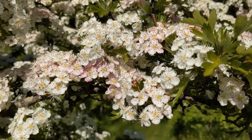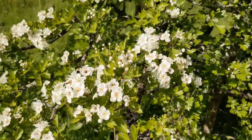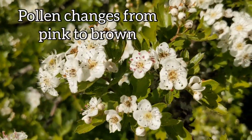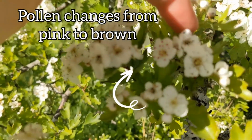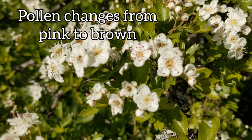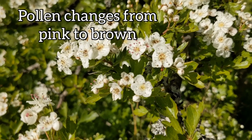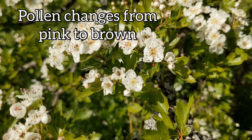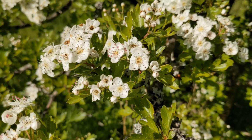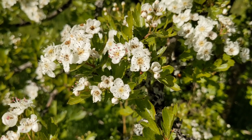A unique thing about the hawthorns is that as the pollen matures, it changes color. So over here you can see these ones have pink pollen, and then the ones surrounding it have more of a brown pollen. As the pollen matures, it changes from that pink to brown color, and so that's a really helpful way to know when is the best time to harvest the plants.